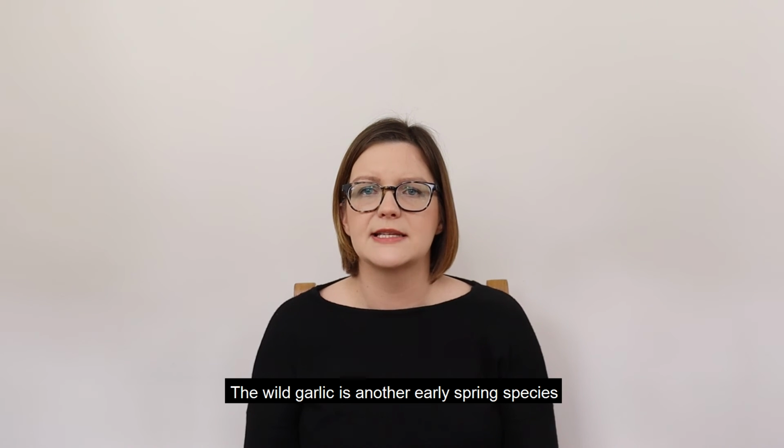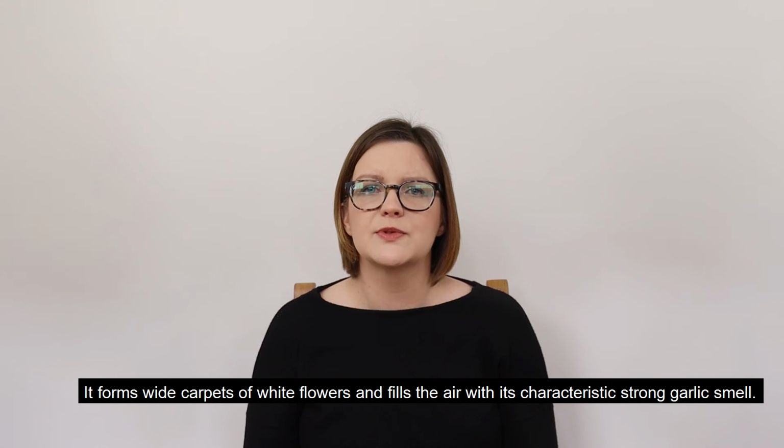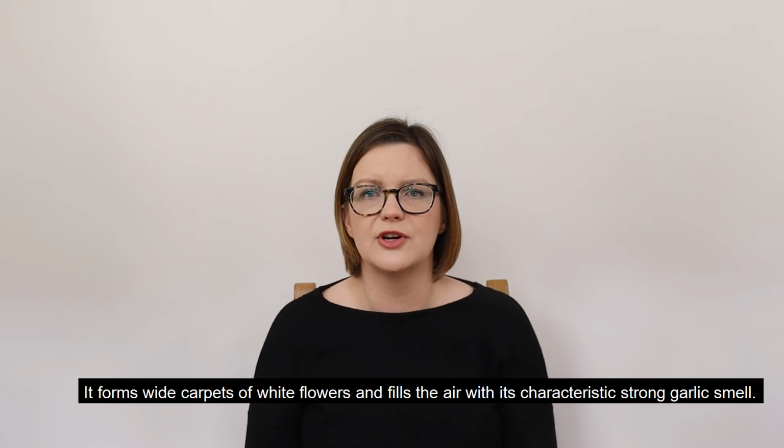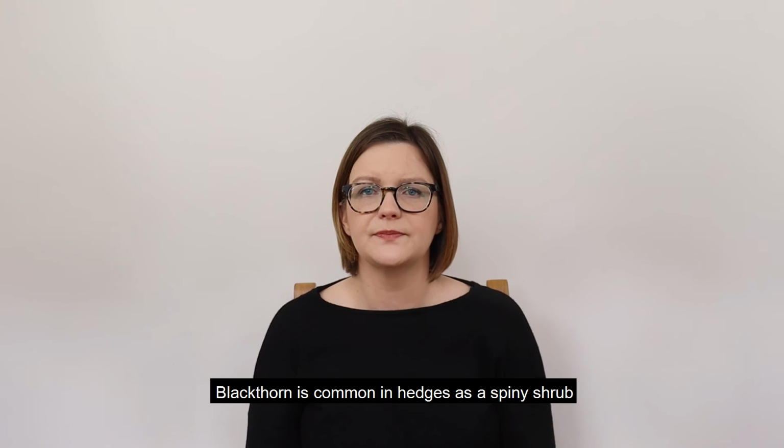The wild garlic is another early spring species, sometimes growing alongside species such as the bluebell. It forms wide carpets of white flowers and fills the air with its characteristic strong garlic smell. The leaves and flowers are edible and can be used in salad or pasta dishes.